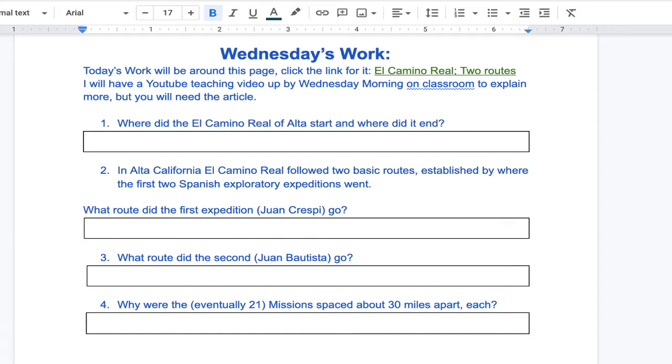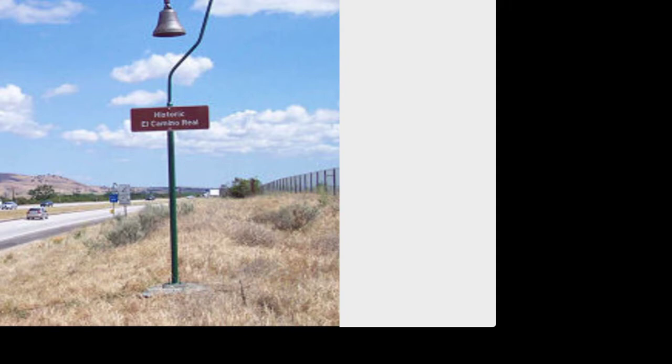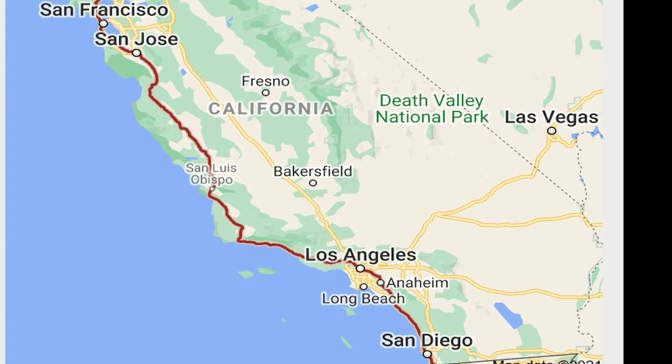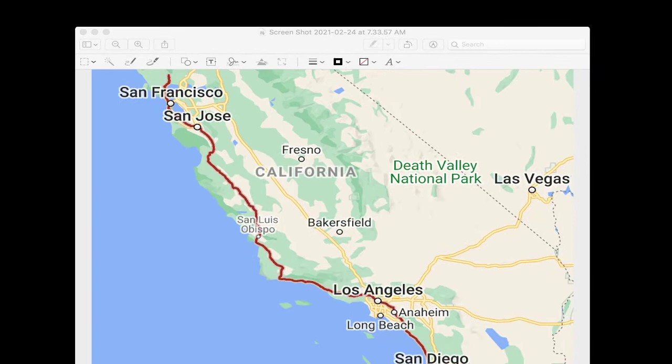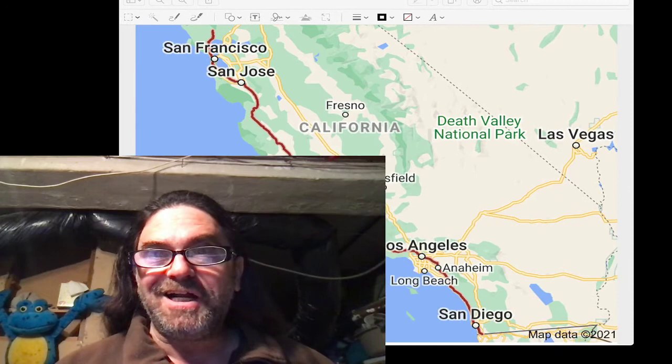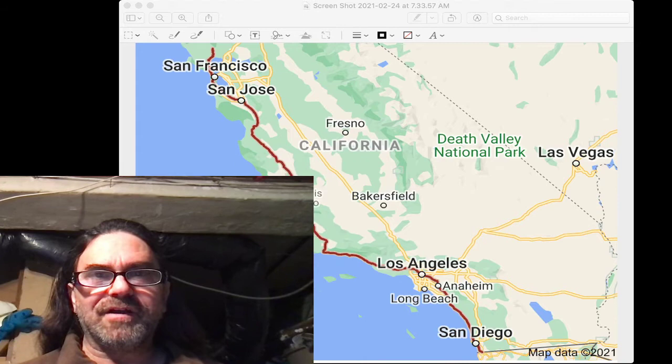I'm going to bring up the map again. Wrong one. All right, there we go. El Camino Real. Let's see if we can fit it in the whole screen. There we go. Whoa, hey. This software grabs things. There we go. See if I can move me over here so you can see the map.